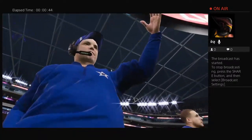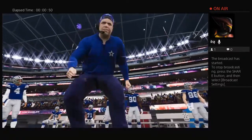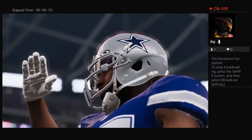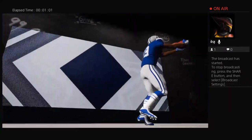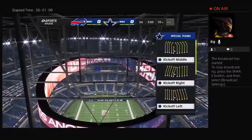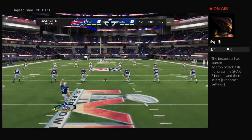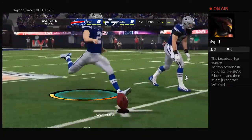Tonight, it's the National Football League. It's Super Bowl Sunday. EA Sports coverage of the National Football League is on the air. Tonight, it's all on the line. We play for the Lombardi Trophy, as it'll be the AFC champion Buffalo Bills taking on the NFC champions, the Dallas Cowboys.